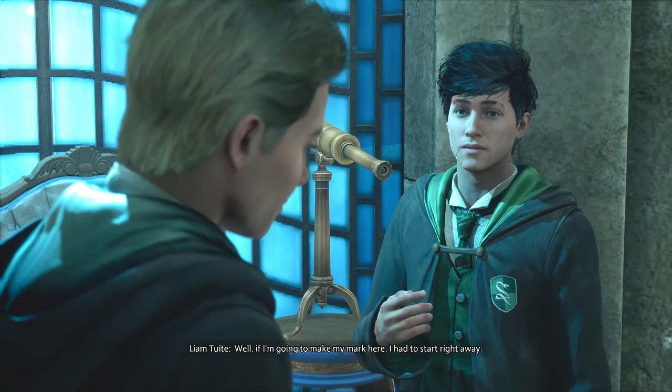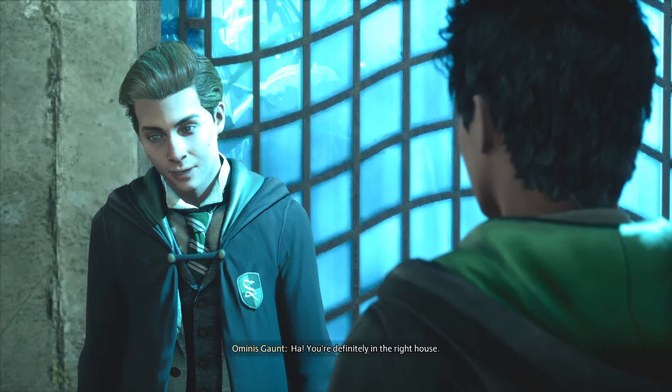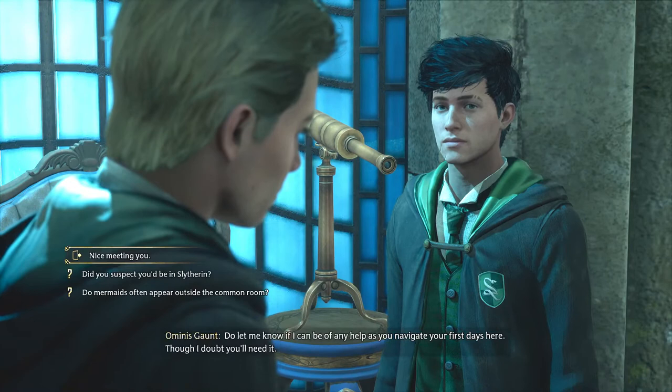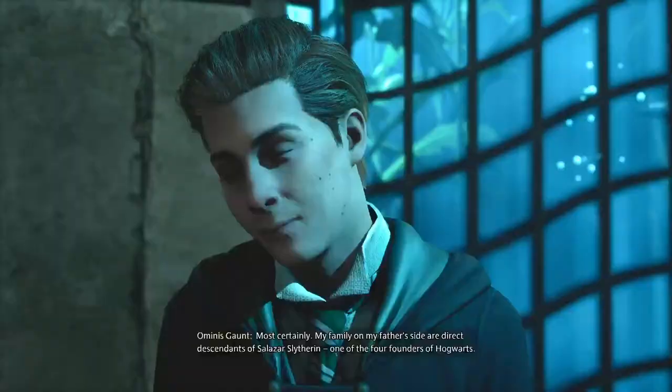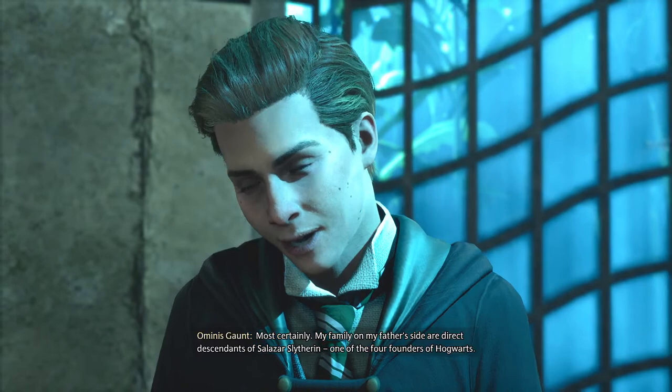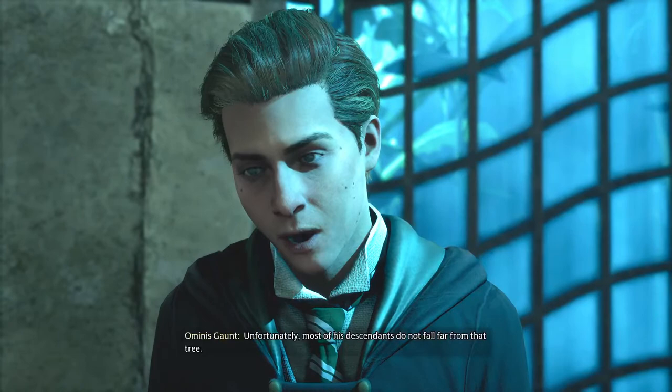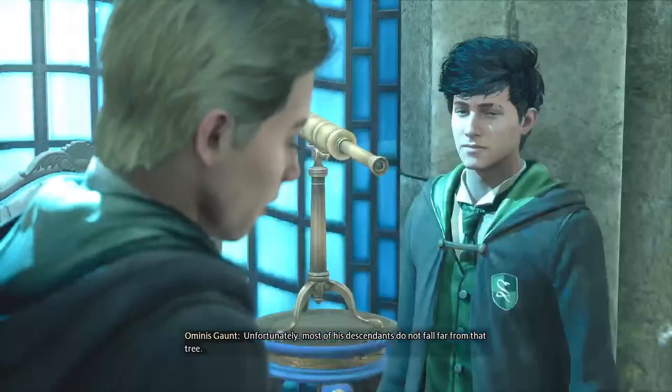Well, if I'm going to make my mark here, I had to start right away. You're definitely in the right house. Do let me know if I can be of any help as you navigate your first days here, though I doubt you'll need it. Were you expecting to be sorted into Slytherin? Most certainly. My family on my father's side are direct descendants of Salazar Slytherin, one of the four founders of Hogwarts. Not something I'm especially proud of, mind you. He was obsessed with blood status. A pure blood maniac. Unfortunately, most of his descendants do not fall far from that tree.